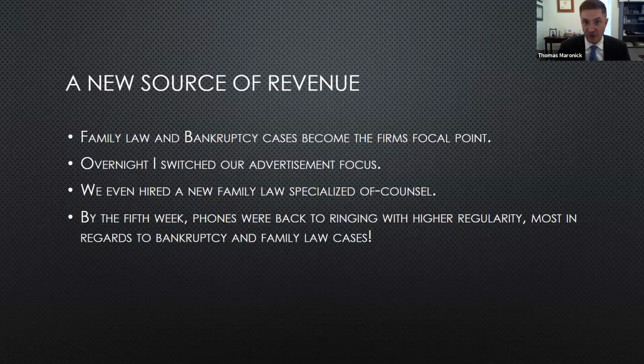By the 5th week, phones were back to ringing with much higher regularity, mostly in those other areas, family and bankruptcy. But guess what? We had people who were calling us with criminal matters. We had people who were calling us to pay off some of their bills. We had people who even had dates further down who wanted to know if their case was being affected by the court postponements. So what that did, it allowed us to reach out to them and connect with them and also get paid. So we started to see more and more clients making payments to us that we had thought would happen. So it was a situation where I refused to sit back and do nothing.